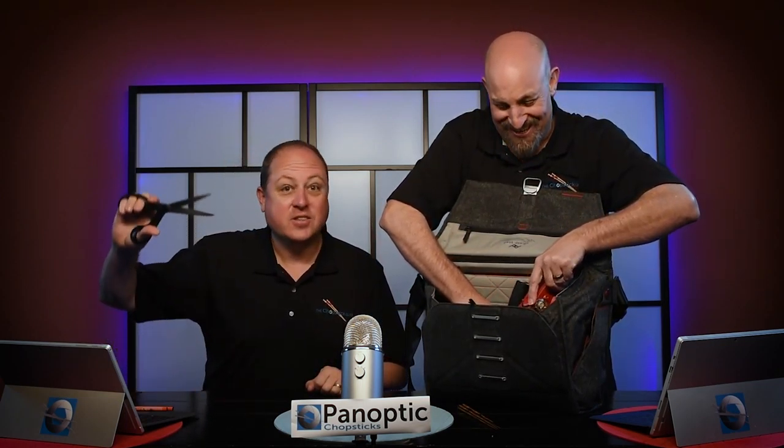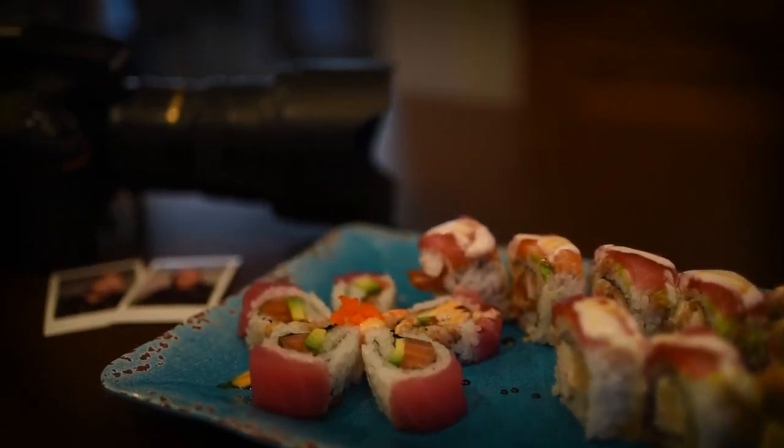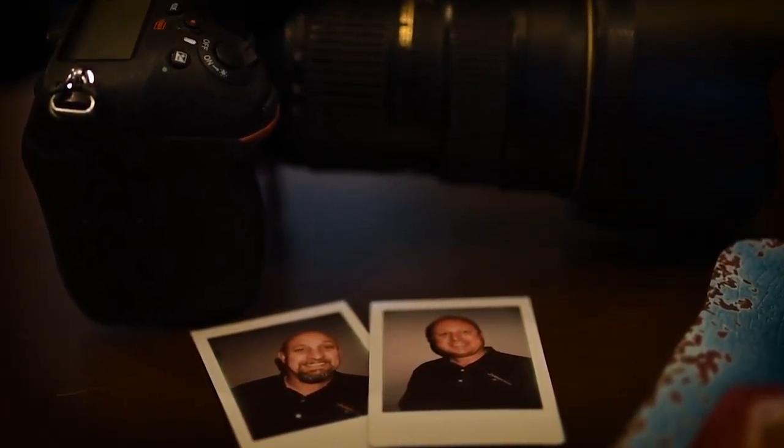Today, our top five photo gadgets. Find out what makes the cut. There's only one thing that we love more than eating food with chopsticks, and that's photography.